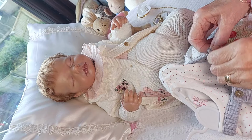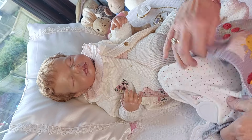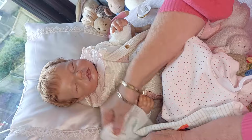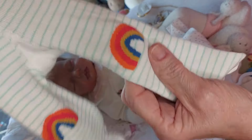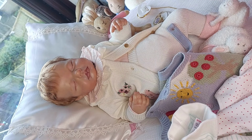Hey, little Emily. Been to the hospital, got all my checks done. So I've just got to wait to go in now. It comes with this little onesie that's white, and it's got little pink polka dots on, long sleeves, two studs between the legs, and it also comes with these cream tights with green lines on, and they've both got a rainbow on each leg. Oh, little girl. Oh, you've got tights.